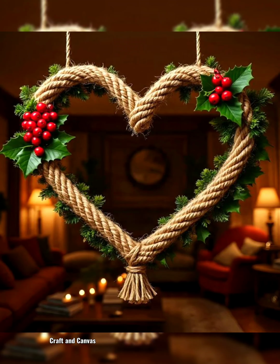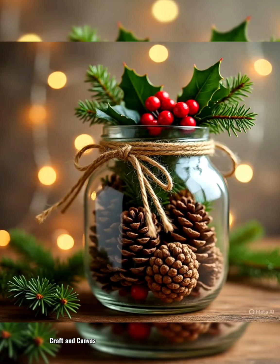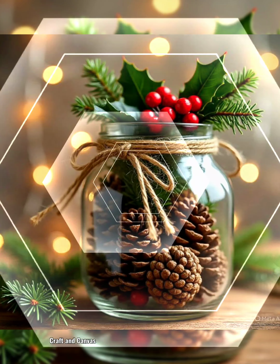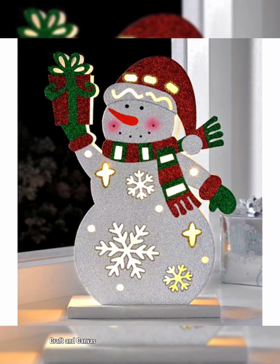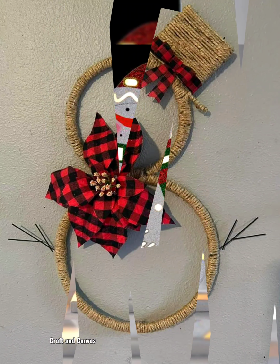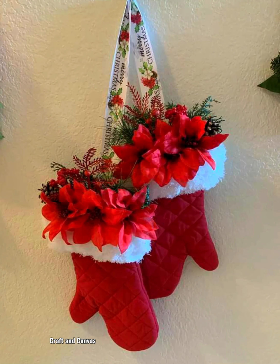Even the textures, soft felt, rough pinecones, smooth jute, engage sensory awareness. This helps develop focus, calmness, and appreciation of small details. Every handmade Christmas decoration carries a story.